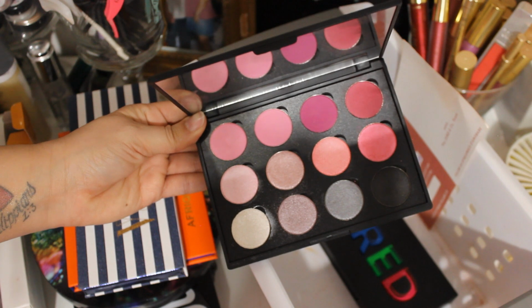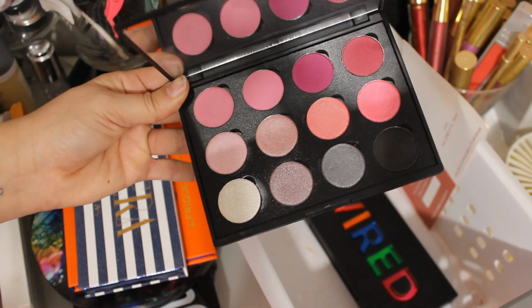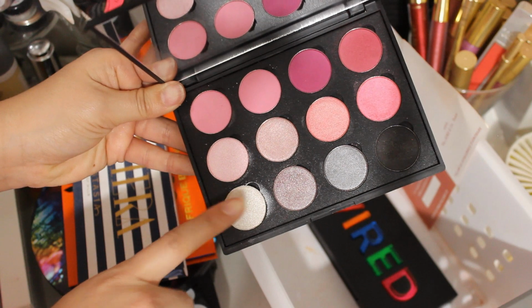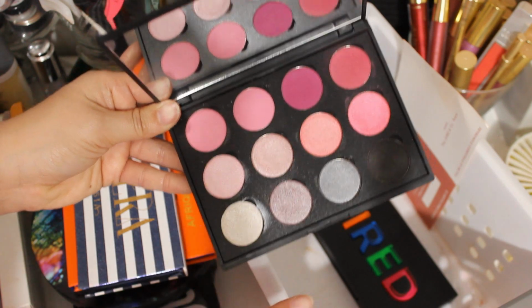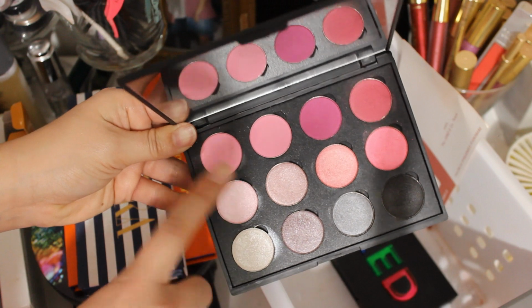And I'm a little bit more impressed than I was initially, so I will say that is a good thing. And I did actually end up purchasing a few more of their shadows. Now, the mattes are the ones I like the best. I think the shimmers are just okay. I don't think they're anything to write home about or get super excited about, but they're not terrible. You can tell they're a little bit lower quality, but the mattes are pretty decent.